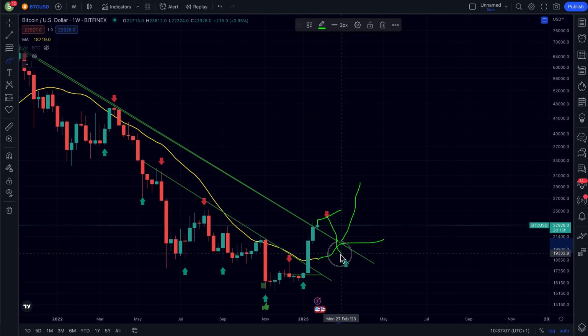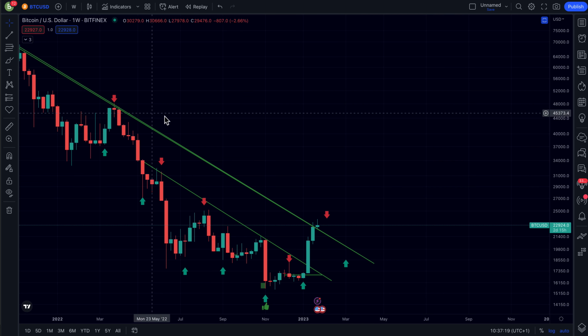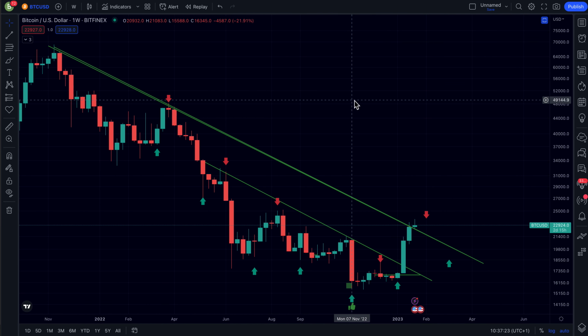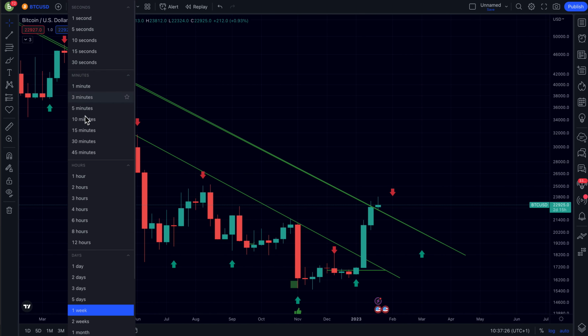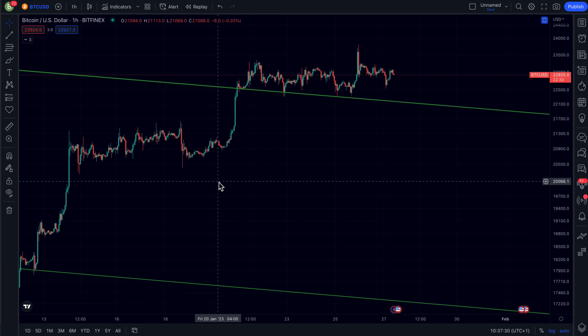We can wick below it during the week, but we shouldn't get a weekly close below it, because a weekly close below it, guys, will definitely scare a lot of investors away, because a lot of confidence will move, and that is just something we don't want. Also not with our altcoin bags right now. We want to have this momentum and this confidence continuing going on, right?